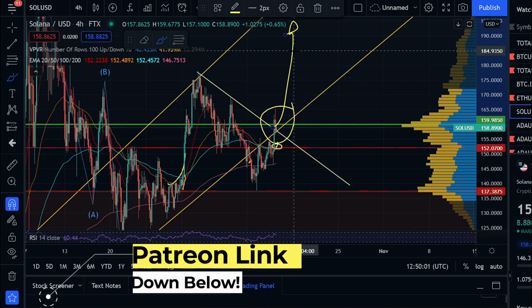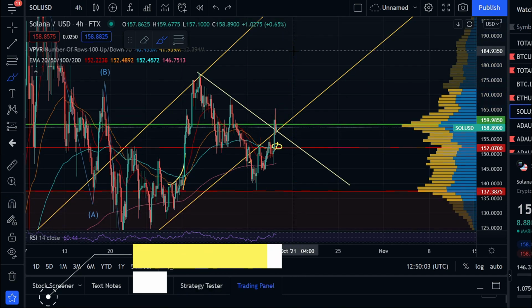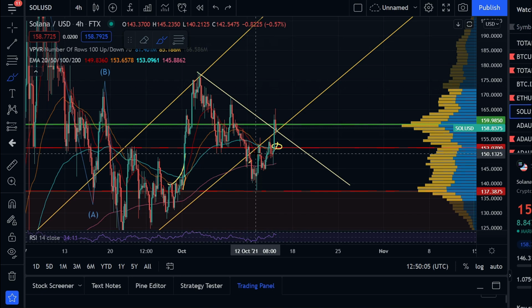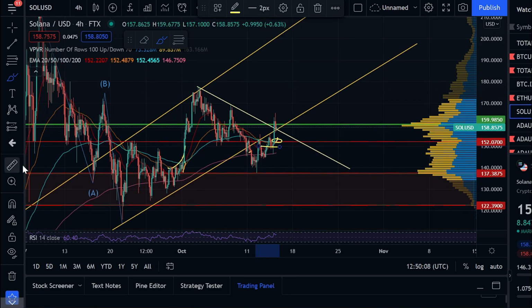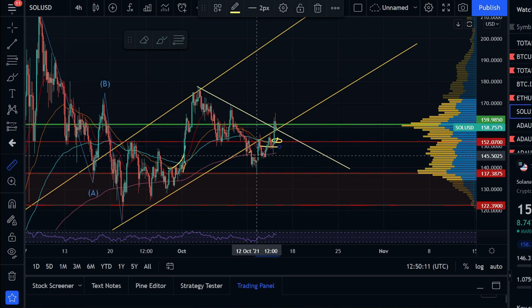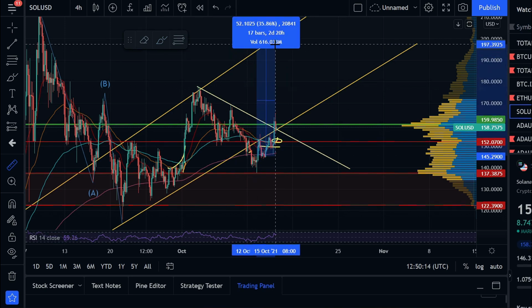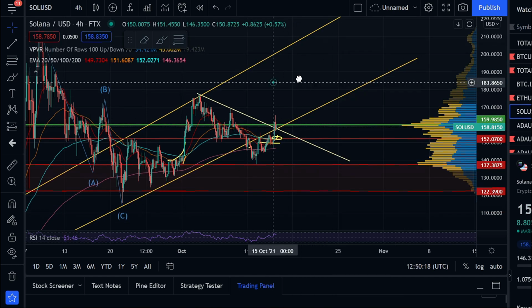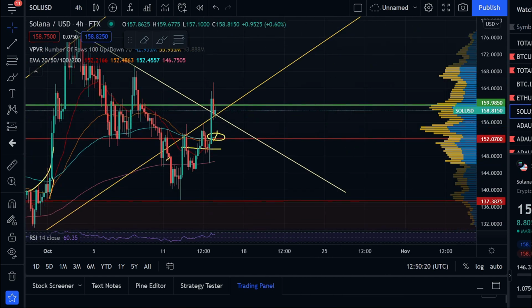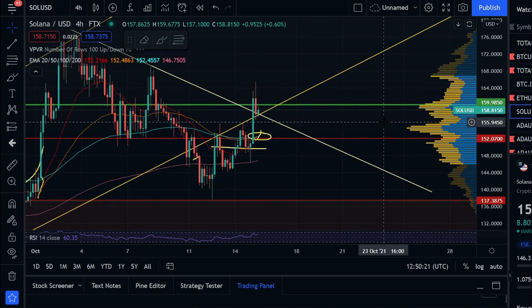You guys know we've been talking about this move for the last 4 to 5 days. In the Patreon, we bought in at $145 as we did find some support. And if this move does work out absolutely perfectly, off that trade we made in the Patreon, we could be looking at a 30 to 36% gain just in the span of 2 weeks. Okay, so let's talk about how we get there.